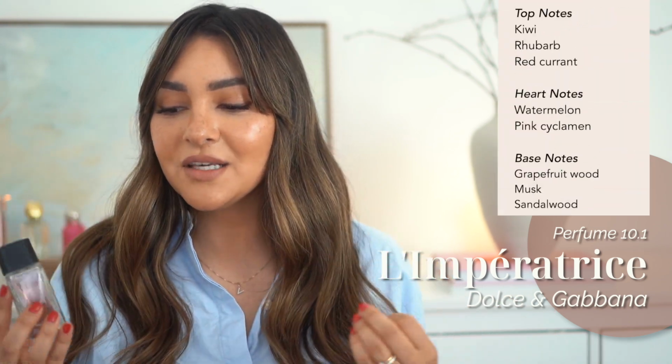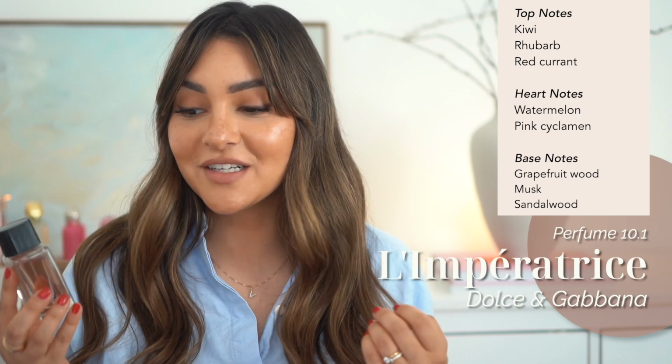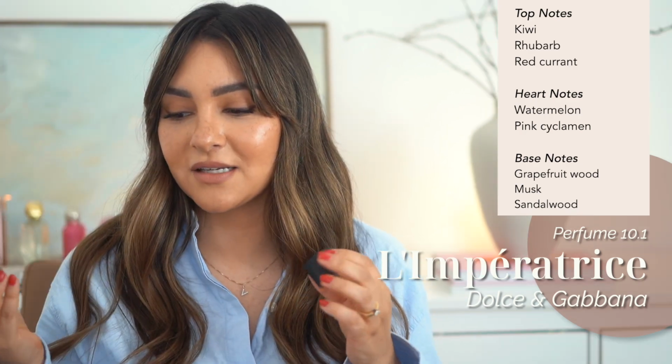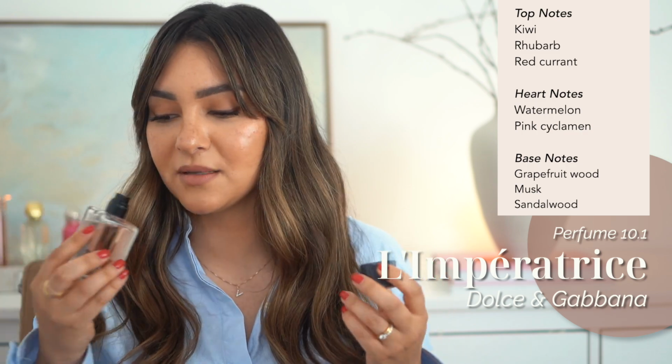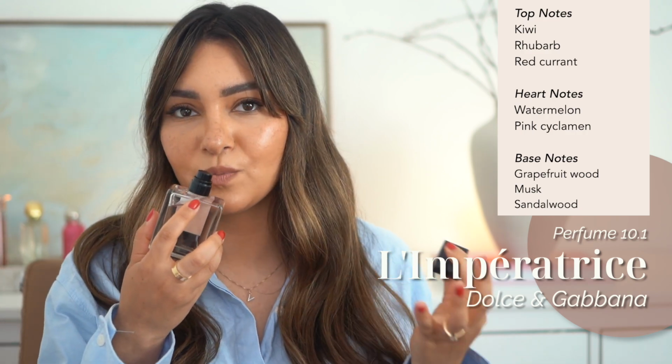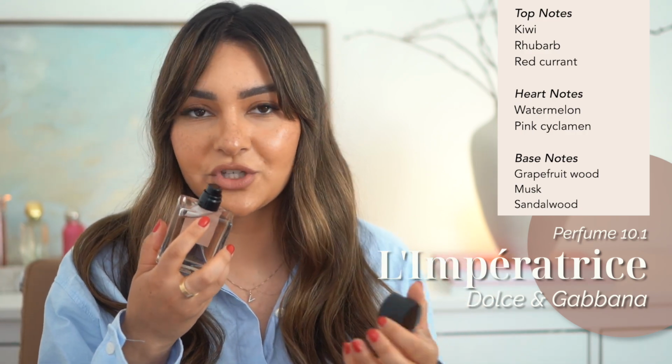It has such a fun note pyramid. It has kiwi and rhubarb and red currant in the top. It has watermelon in the heart. And then in the base, it has woods, sandalwood and musk in it. But not enough maybe because it's not as strong. And I can definitely pick up some aquatic notes which are not listed. Maybe it's the watermelon. I don't know.